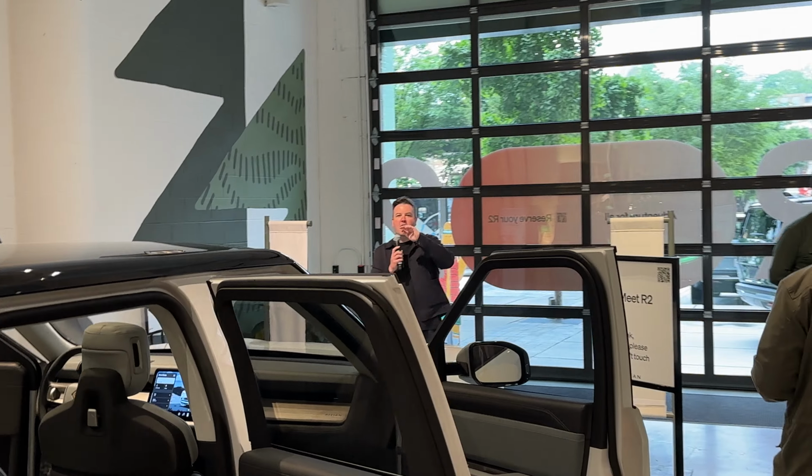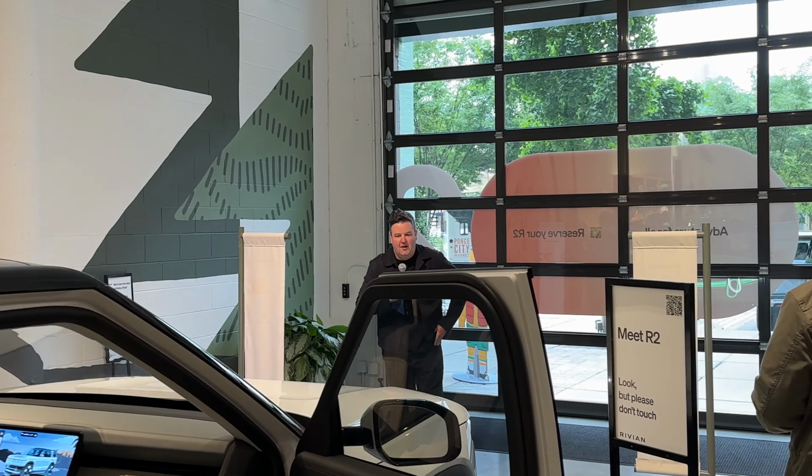I used to be in my life sitting with our team designing these beautiful vehicles. So again, thank you all for being here. If you do want to come closer to R2, we're going to start walking around this beautiful vehicle, and then we'll kind of make our way to the back.